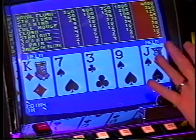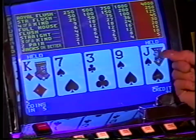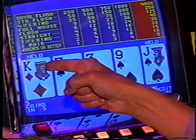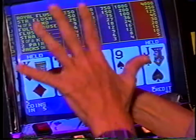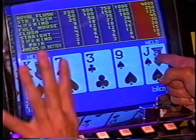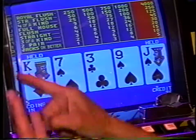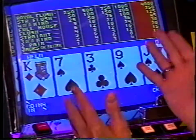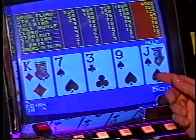Why the low card? Well, I got more chance to get a straight with a low card. If I keep the king, I've only got 2 chances to get a straight: 9, 10, jack, queen, king, and 10, jack, queen, king, ace. If I hold the jack, I got 4 chances to get a straight: 7, 8, 9, 10, jack; 8, 9, 10, jack, queen; 9, 10, jack, queen, king; 10, jack, queen, king, ace. I open up my area for catching a straight by holding the low card over the high card. So keep that trick in mind.